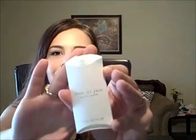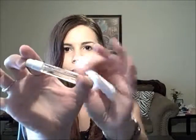Oh my gosh, I don't know how to say this. It's like Folly Filet de Joie. Have you guys heard of that one? I haven't. That's a little perfume sample. Let's see if it smells again. It smells like Coco Chanel a little bit. Or maybe not. I haven't smelled Coco Chanel in a while.